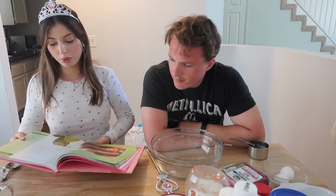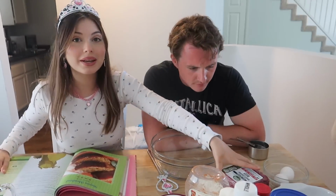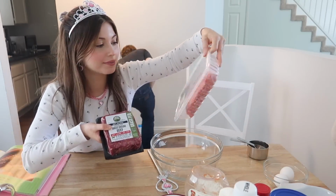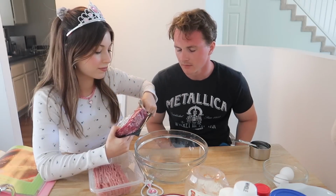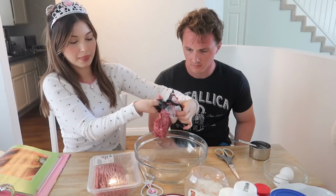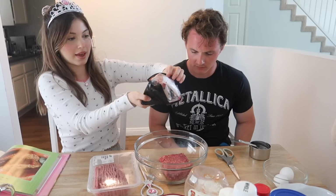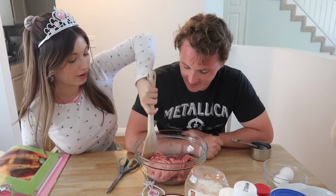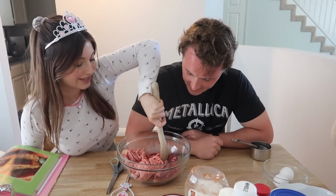All right, so Prince Harrison is here. He's gonna help me make this meatloaf. First step, we're going to combine the ground beef and pork in a large mixing bowl. We have the ground pork and the ground beef. Yay. So I'm just gonna combine this together, mix it.